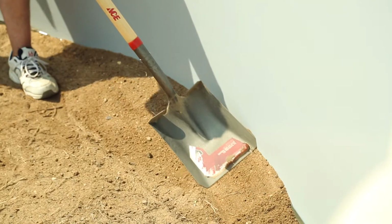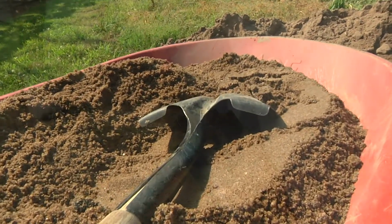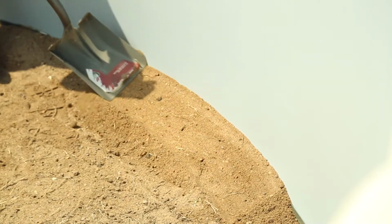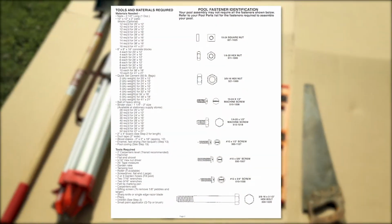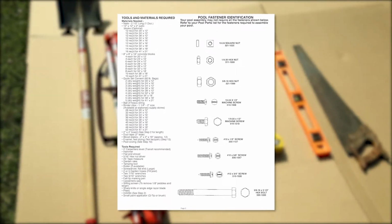You'll have the choice between 2 coves, packed earth or preformed manufactured. If you choose the earth cove, you'll need enough earth to build a 6-inch by 9-inch cove around the base of the pool wall. This video will go into greater detail about the cove later. In addition to the following tools, check to make sure you have the tools listed in your pool assembly and installation instructions before you start the installation.